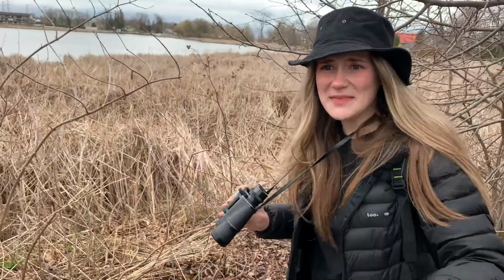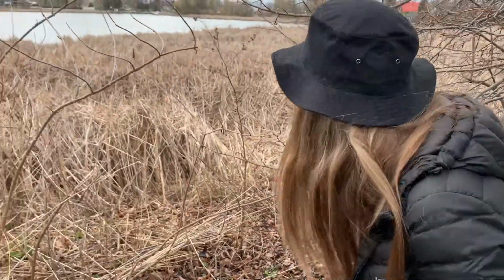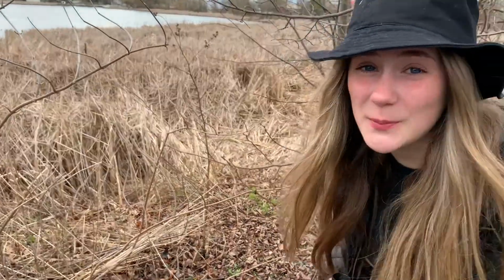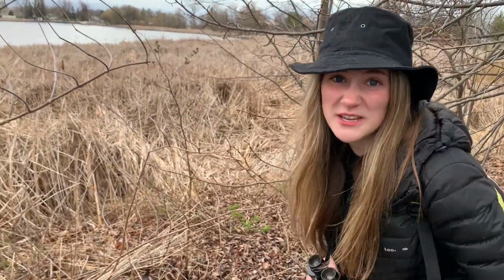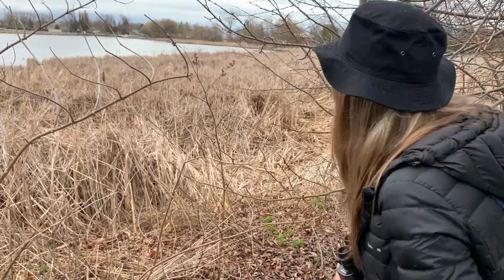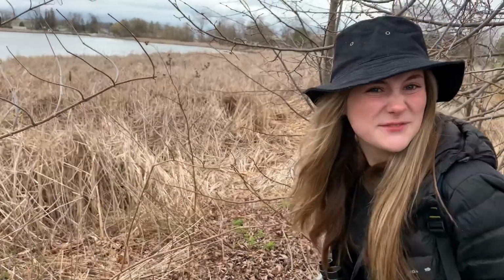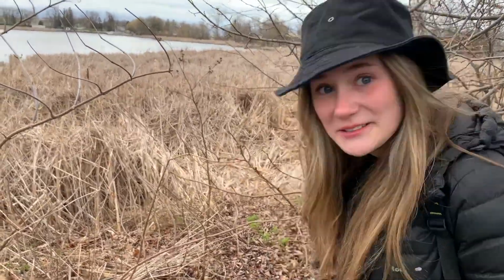Oh, you scared me there. We've got to be quiet because we're in the Bowmanville marsh and there's lots of red-winged blackbirds around, also known as Agelaius phoeniceus. You could cast a spell with that name, it sounds like. You can really identify these birds by their name, the red wings.